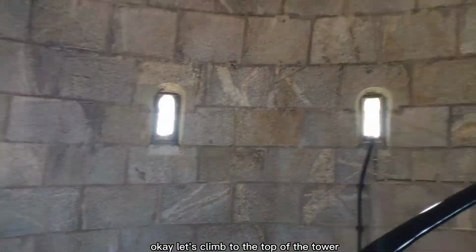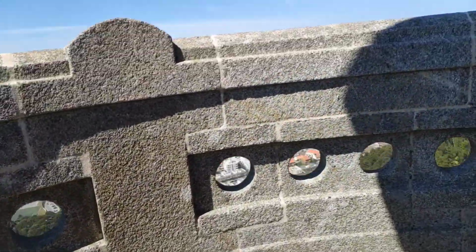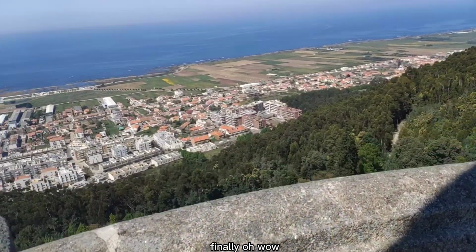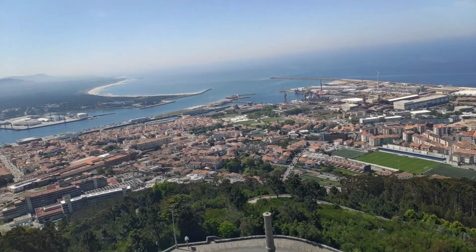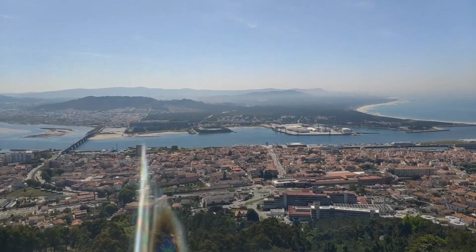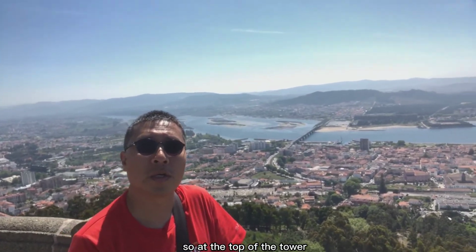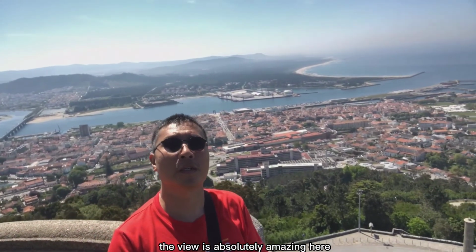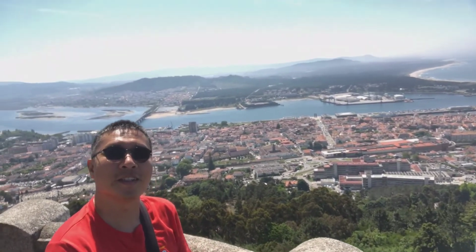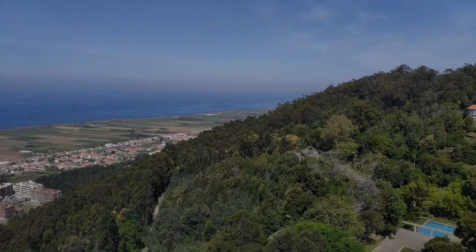Okay, let's climb to the top of the tower. Oh, finally. Oh, wow. So, at the top of the tower, the view is absolutely amazing here.